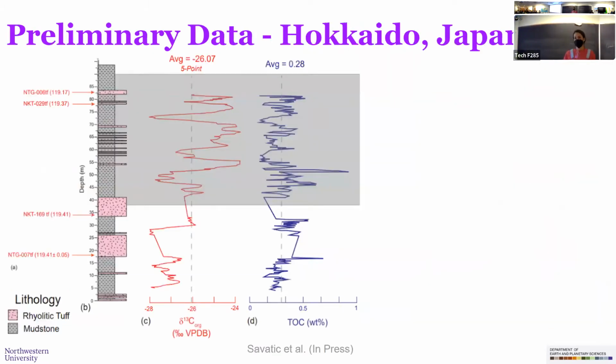So one way to potentially refine the Aptian is looking at this section from Hokkaido, Japan. And as this plot here shows, it's super important because it contains rare rhyolitic tuffs in OAE 1a. And some collaborators at UW Wisconsin have provided us with high precision radioisotopic ages for that. And at some point, I will incorporate those ages into a high precision time scale from another section.